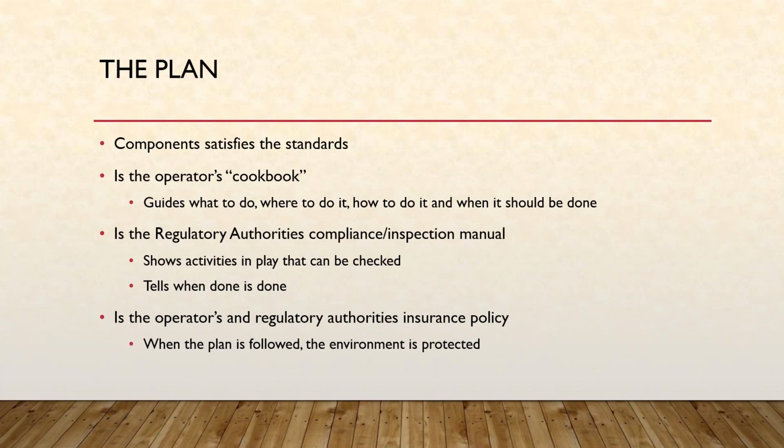So it turns into the operators and the regulatory authorities' insurance policies. If the plan is complete and it's followed, you know, the protections are in place and has a very strong standing in a court of law should it ever be called into question. Very important.